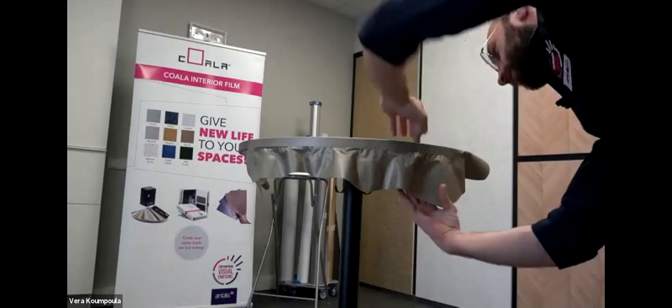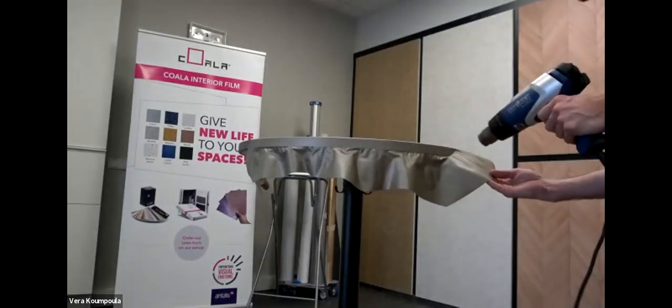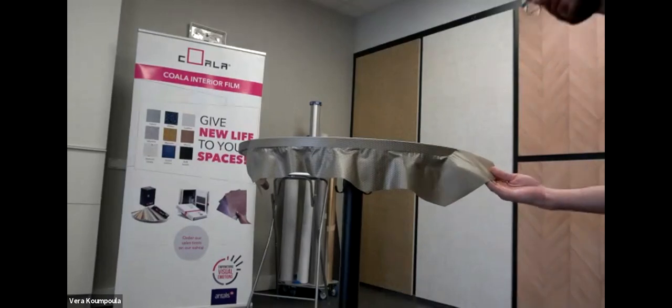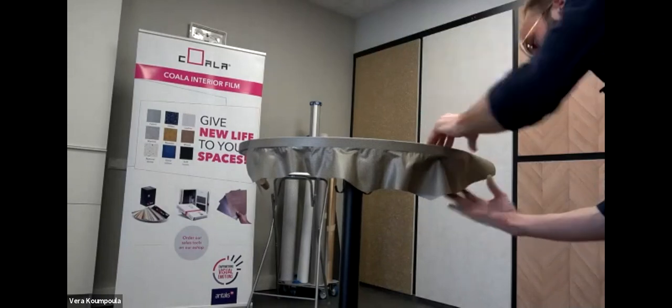Would you be able to cut straight away afterwards at the edge, or would you cut it straight, right? Always when you do the thermoforming, you need to fold the material on the back, because it would overlap.